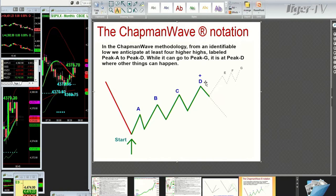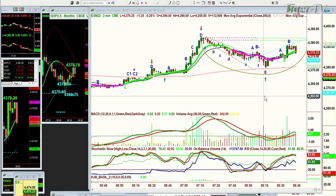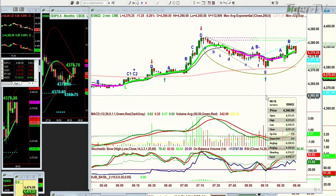If it continues within two or three bars to a new higher high above D, then you get an alternate count. And this is what we're looking at here. Your D gave you the longest pullback, holds the 9 and 14 period moving average just above the 200, screams to a peak D. The unbalanced volume gives you a nice turnaround. The MACD starts to turn down, stochastic drops very sharply. And where does it go to? Exactly on the 200 period moving average at 8:16 this morning, Eastern Time, 4317.75.